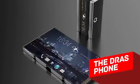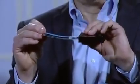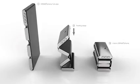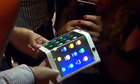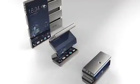The Drass phone. This is probably the most unusual smartphone in the whole world. The thing is, you can pile it up like a bunch of domino tiles. Moreover, the phone has a modern touchscreen which can be bent 180 degrees in 3 different points. Can you imagine? This innovative design makes the phone more compact. But seriously, what can be better than folding your phone 1 or even 2 times?